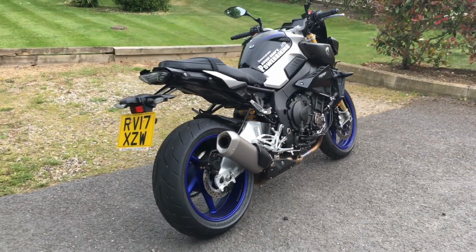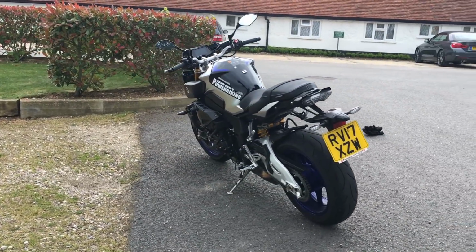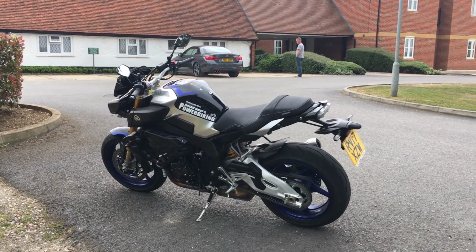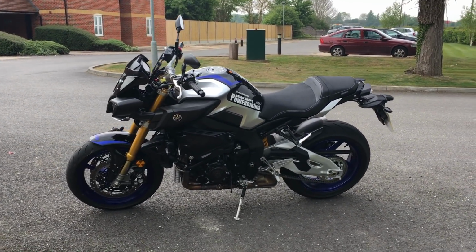Just makes the power a little more accessible low down, which is where you want it on the road. And my goodness me, is there lots of low down power, as I just found out. Unbelievably awesome bike to ride. In terms of power, 160 PS, which I looked up to find out what it is in the old money. That's 158 bhp. It feels like more though, it really does.